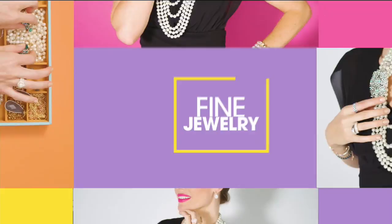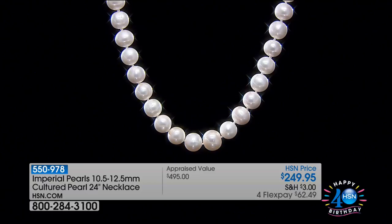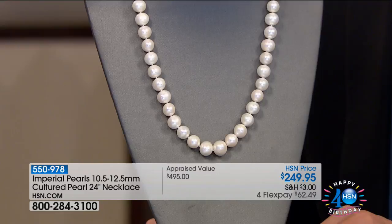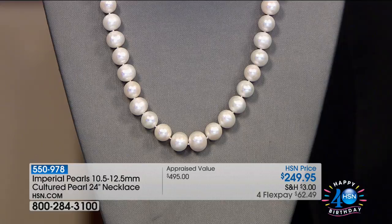If you think about a marriage and jewelry, there's nothing more spectacular than, of course, gold and pearls. And in fact, that's where we're going right now: the Imperial Pearl Necklace. This is a 24-inch cultured pearl necklace. First and foremost, I know very well that in the pearl world, anything over 6 to 7 millimetres is considered a jumbo pearl. This is a minimum of 10.5 millimetres in diameter up to an astonishing 12.5 millimetre pearl strand.